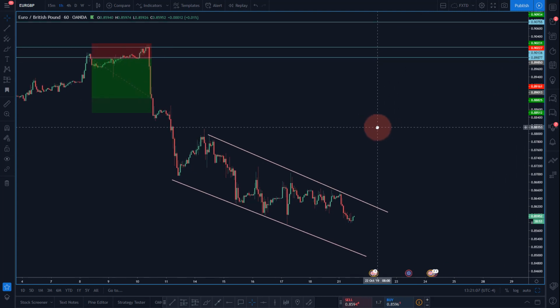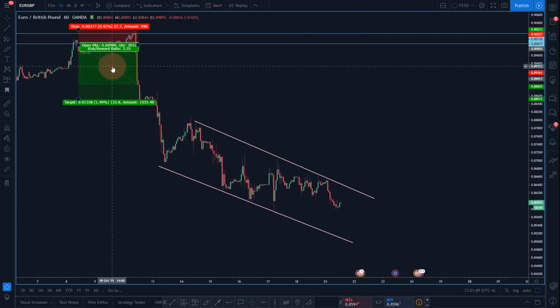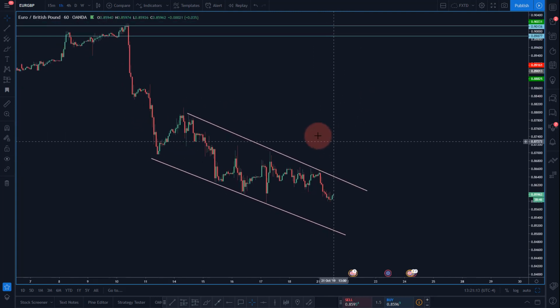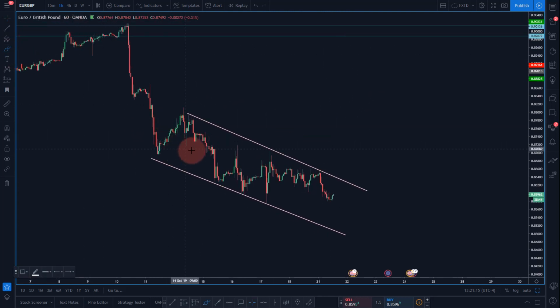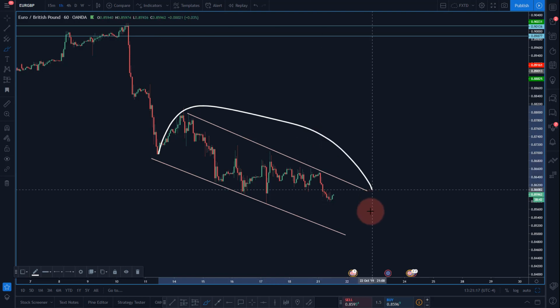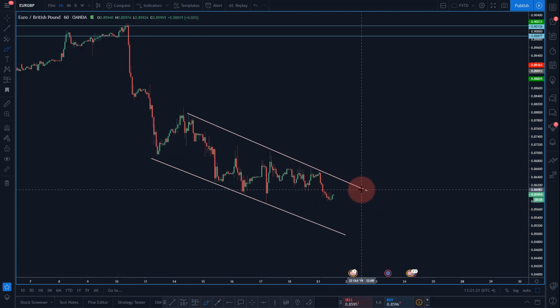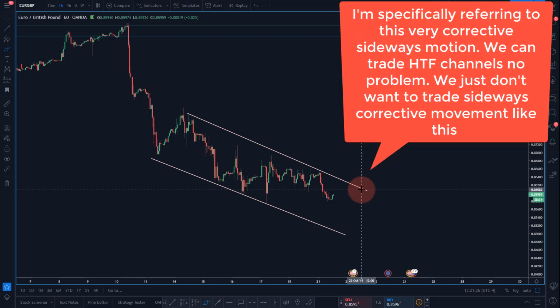So if we look at this, this is a descending channel coming out of an impulse, right? So do we want to trade in here? No, we don't want to trade in there. I know there's traders that specifically trade within those corrective areas, and that's fine if you have a style that works with that. But you're not going to make more than 5% a month.